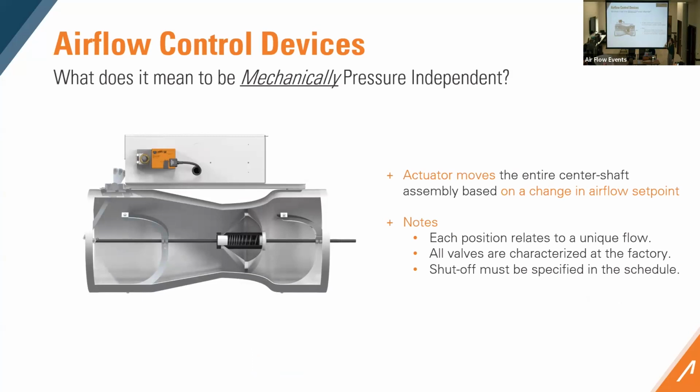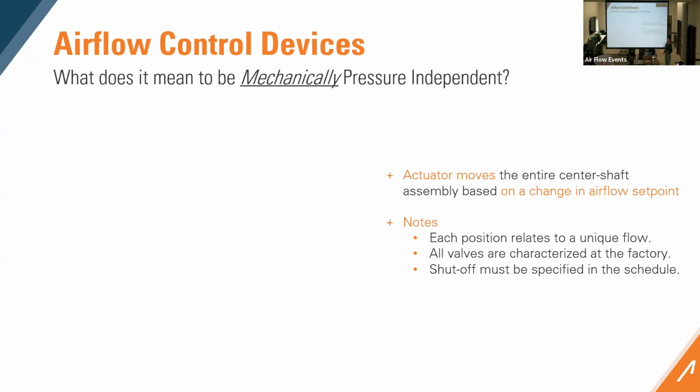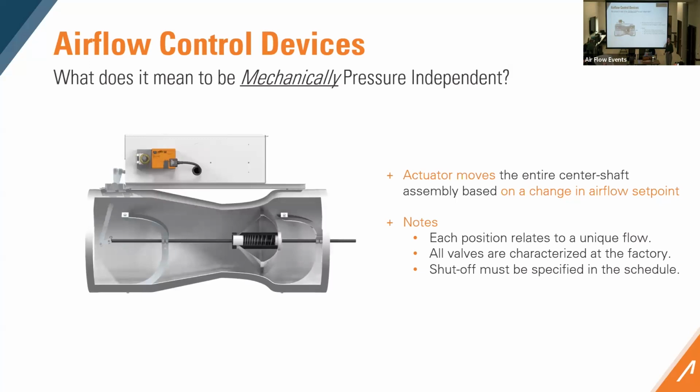So this is kind of talking about the other part. If we have a VAV application, then the actuator, I'm just going to go back and come back to this slide so that we can see the animation again. That's the center shaft movement, and that's what will actually happen to create changes in flow set point. So we talked about when you're at a constant flow, the cone is moving. When you want to change flow, the center shaft is moving. And each position that the center shaft is at corresponds to a unique flow.